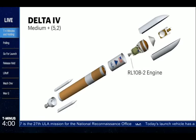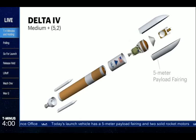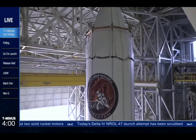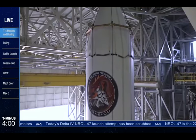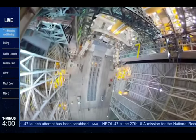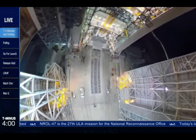An Aerojet Rocketdyne RL-10B2 engine powers the Delta Cryogenic second stage. The payload is protected during ascent by a 5-meter diameter payload fairing. On December 11th, the encapsulated payload fairing was transported to Space Launch Complex 6 and mated to the Delta IV rocket. On January 6th, the mobile assembly shelter was rolled to its launch position.